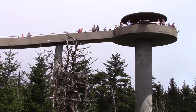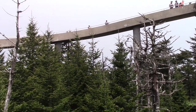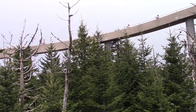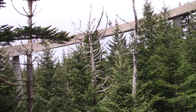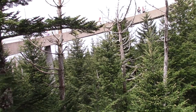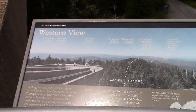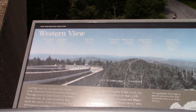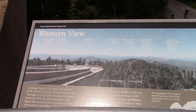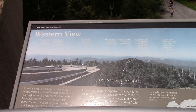Along with the cooler temperatures and the thinner air, the wind can get pretty brisk. Set up around the observation tower are four informative displays that point out some of the landmarks. The western view points out the border between North Carolina and Tennessee.